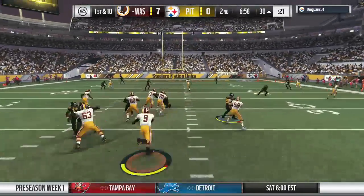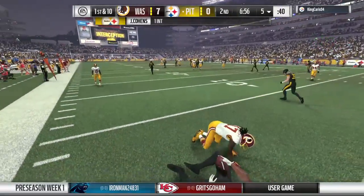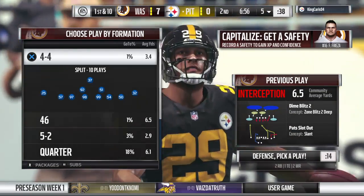Now it's the backup Stafford. A battle for it, and it's intercepted. A great read, and it's picked off. And a big turnover there as his guys will get the football back.